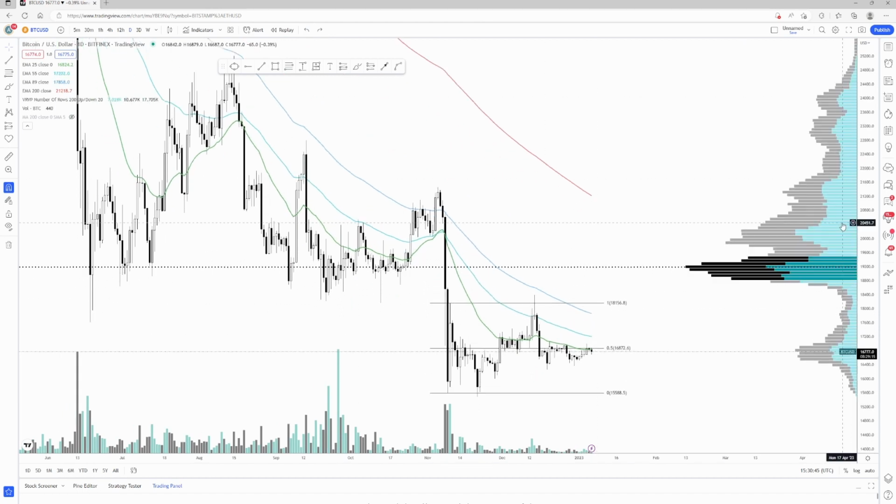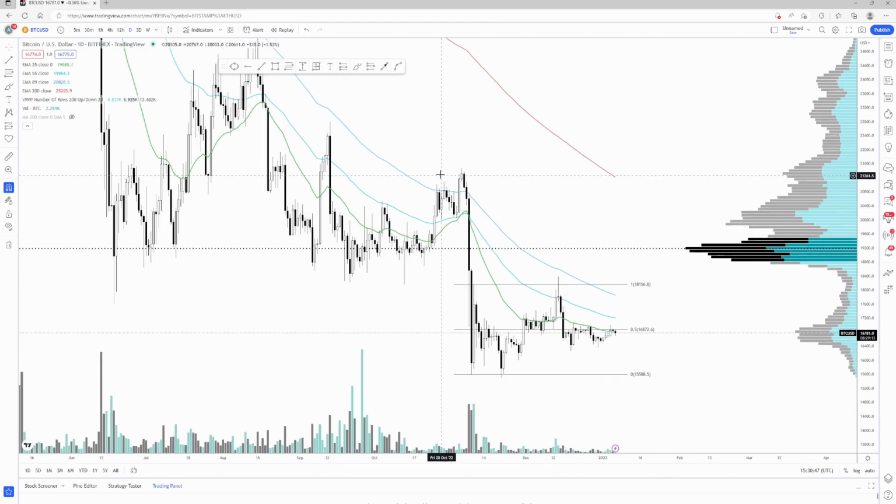Price, as I said, had this big dump back in November. This is the FTX scandal, followed by a candle that was a few candles. It established the low on November 9th, wicked up, and since that time it has formed this range.